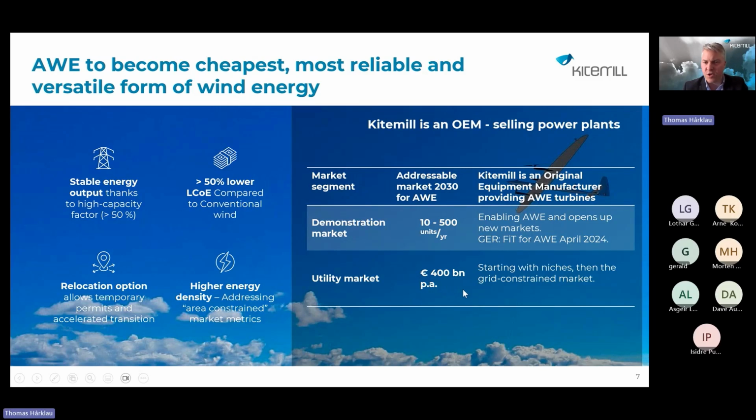We believe that the first commercial market will be the grid constraint market. This is further away from populated dense areas, where space is not the problem, but the grid capacity, how to get the energy back to the grid. And actually, this represents more than 50% of the total global wind energy market in the coming years. And there are many niches within this market segment that we can address without competing with land-based onshore wind. But the reason why the technology will be beneficial there is, of course, the high availability, that we utilize the grid better. The first market segment we will start with is the demonstration market.